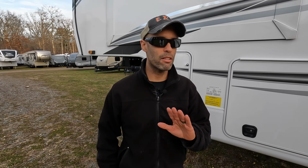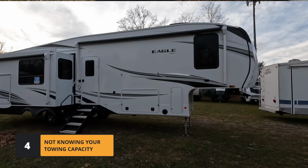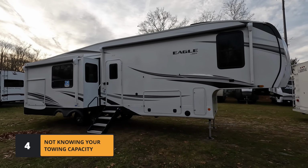All right, so the 4th very common mistake, and people fight about this all the time. They call them the tow Nazis, right? All over the forums. Oh, all the time. They fight about it. Seen that. It's going to be knowing what you're capable of towing. Now, for example, we have this Jayco Eagle 5th wheel, kind of like an entry-level 5th wheel. It's very simple to find this stuff out.